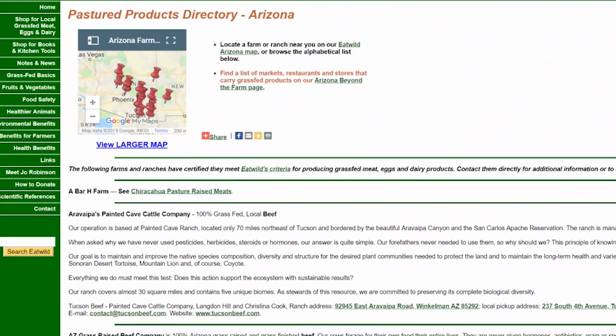Now, this is not a list of just pasture-raised chicken. You may not have anyone in your area that has chickens like that, but it's a great resource for other things like beef and other meats, as well as fruits and vegetables, eggs, meat, and dairy. Down here on the left you've got fruits and vegetables and some other things, as well as a lot of good information.